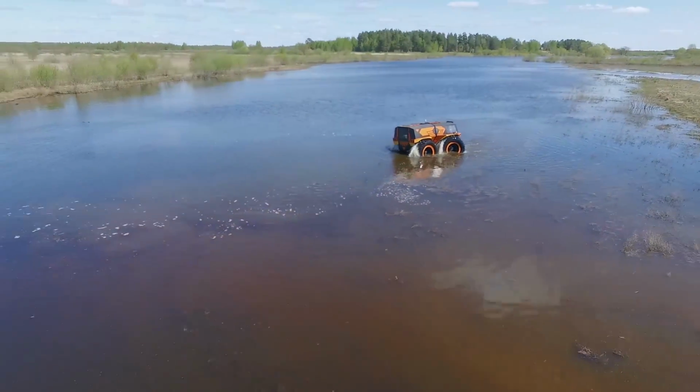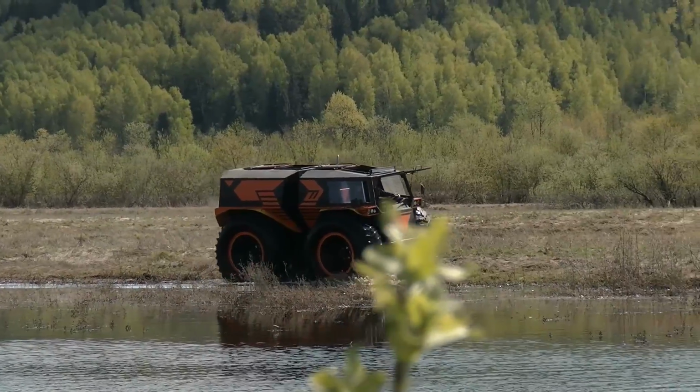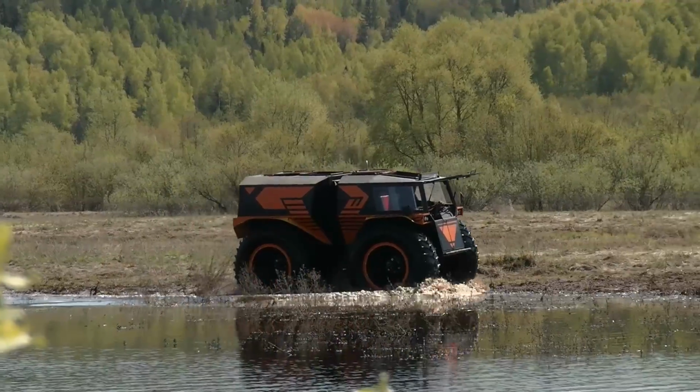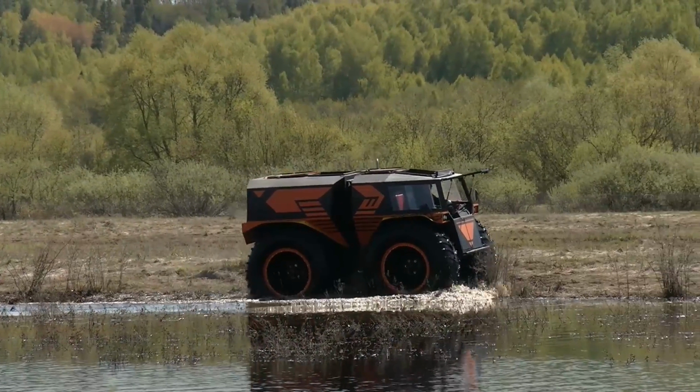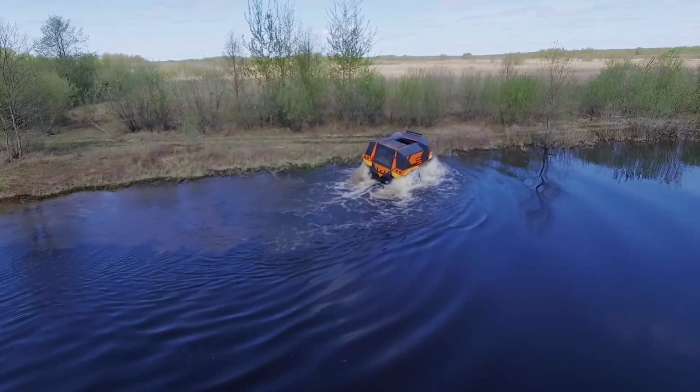So what conclusion can we make out of it? I think there is every reason to say that Shatun may be considered one of the best ATVs in the world in its class. It has a very effective design that unifies many smart solutions. By the way, if you are interested, we could make some winter tests and prepare another video.